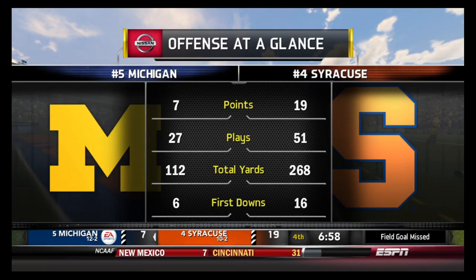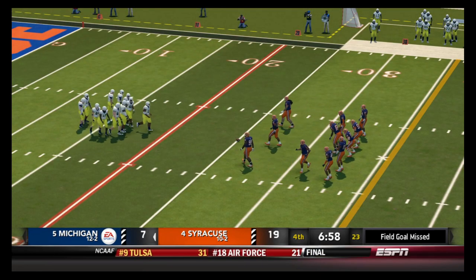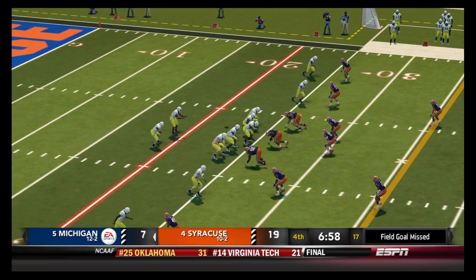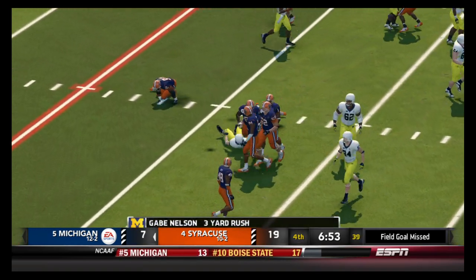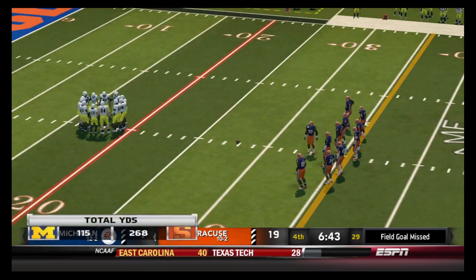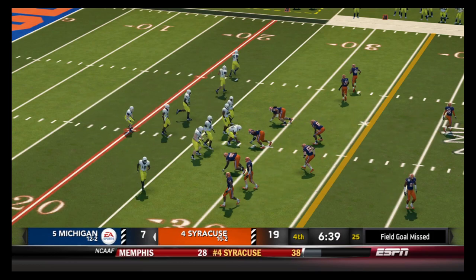Michigan's been doing special things on offense all season long, and not today. That's not what we've been expecting. This has been a shocker. These guys have had their way with almost every defense all year long. You come in expecting the same thing, and they lay an egg. I didn't expect to see this at all. Gets out to about the 28-yard line. It's second and seven. Ball on the 28.